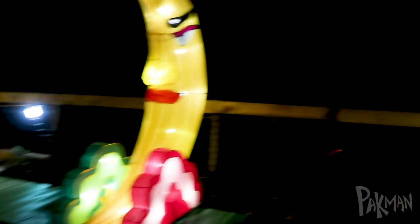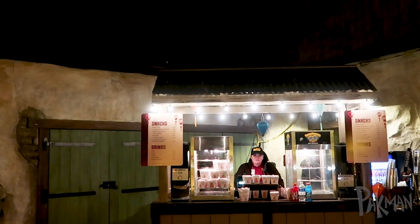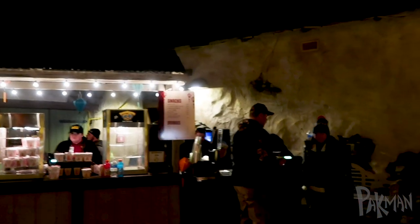Shack here next to the moons, not the bananas. And this is where they get the Chinese sugar donuts, and you can get spring rolls and popcorn and soft pretzels and other stuff like that. It's not very expensive though.